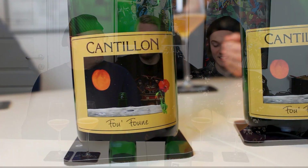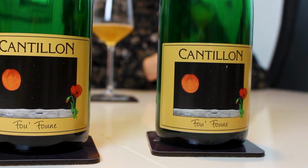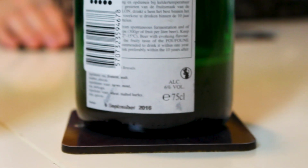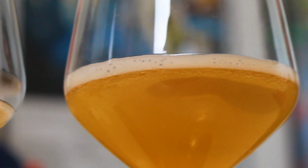My God, it was Foufoune. It was Foufoune. And I haven't even tasted it. So the one that's quite sour is the young one. Almost all the flavor of the peaches is fermented out or just eaten up by bugs. Yeah, because you can't taste any. I think there is a subtle one.